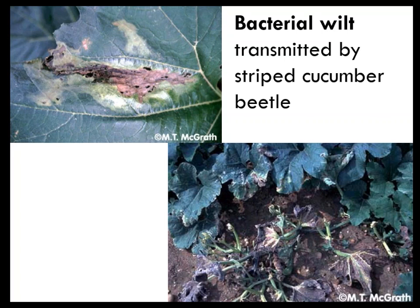So on the top left photo here, you can see cucumber beetle feeding damage, and then you can see a yellow halo around that area of feeding damage, and that's actually the bacteria moving into the tissue. And then eventually that bacteria becomes systemic. It clogs up the vascular tissue, or the plumbing of the plant, and then you get wilting because the plant isn't able to transmit water and nutrients throughout the plant anymore.